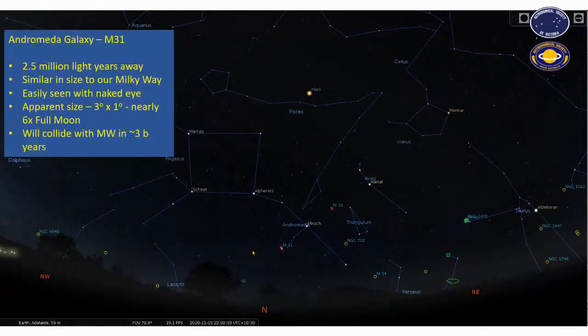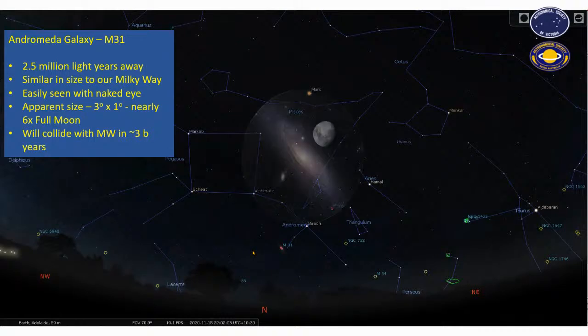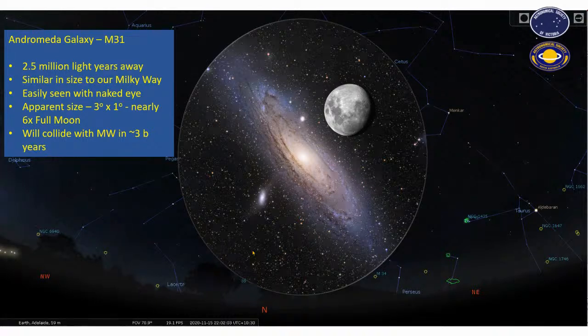The Andromeda Galaxy is 2.5 million light years away. Let's just bring it up. Now, you'll never see the moon near the Andromeda Galaxy. The moon doesn't follow a path anywhere near there, but the chap that produced this image actually superimposed the moon at actual size compared to the Andromeda Galaxy in our sky. So you can see that the Andromeda Galaxy is around about 6 times the size of the moon in our sky. So you'll definitely need a pair of binoculars in order to be able to see the full length of the galaxy. A telescope will only show you a very tiny portion of it.